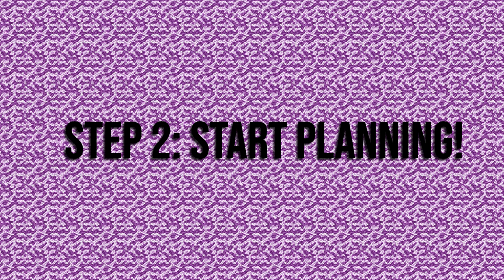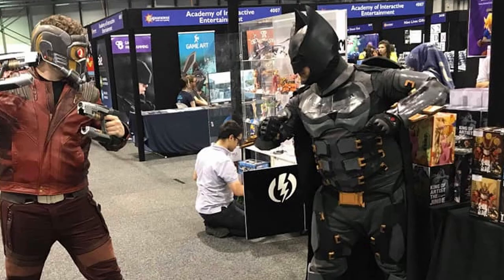Step 2. Start planning. How will you make this character? Will you build it yourself? Or will you buy or commission it? Maybe a combination of both. Do you want hyper-accurate or your own style? Possibly somewhere in between. What will you make it out of? What's your budget? How soon will you need it? These are the questions that every cosplayer asks when starting a project.